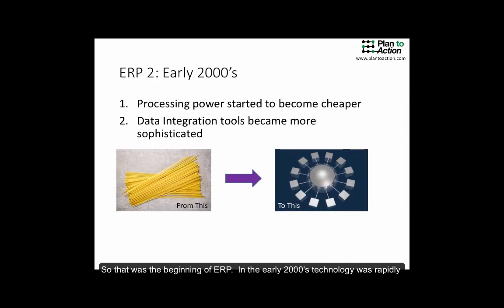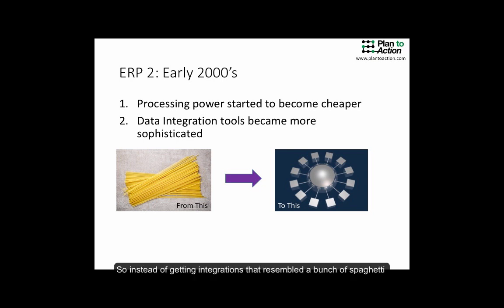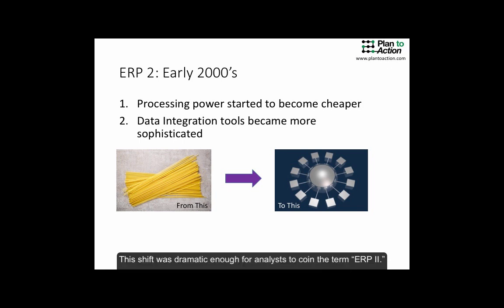In the early 2000s, technology was rapidly changing and the ways systems talked to each other began to shift. The two big changes were, number one, hardware allowed for more processing power at a cheaper cost, and number two, integration tools emerged for reusable data integrations between applications. So instead of getting integrations that resembled a bunch of spaghetti connecting the applications, there was a shift to a hub and spoke model of integration, and that hub could process data faster and cheaper. This shift was dramatic enough for analysts to coin the term ERP2.